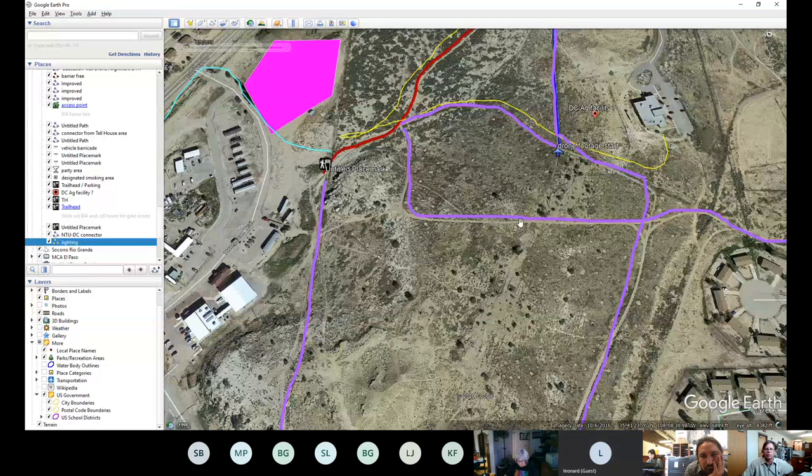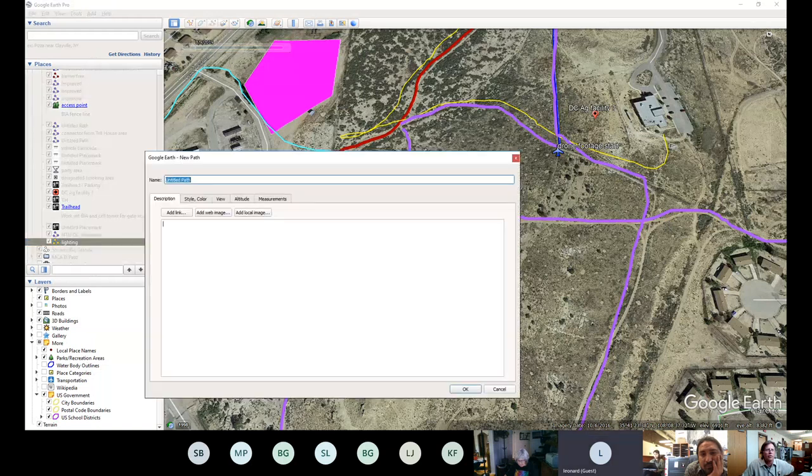Yeah, people would still use this one. Both of these would have to stay in place, wouldn't they? I mean, you could do your fitness thing just around this loop here, too. Yeah, that could be an option. Just a small fitness loop. What does that look like mileage-wise? Let's path that real quick, just for the hell of it.